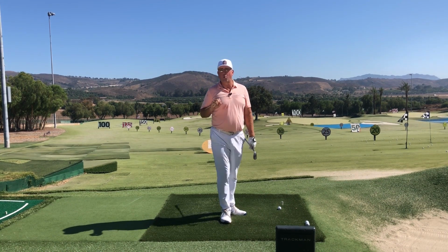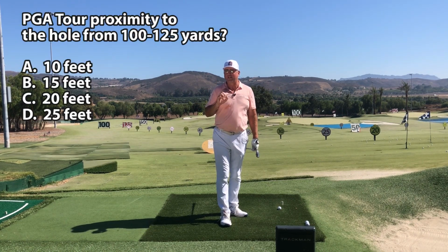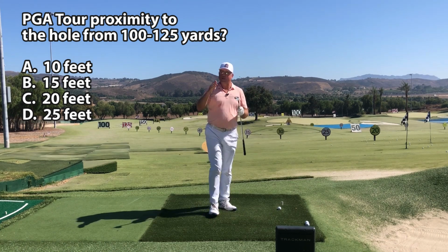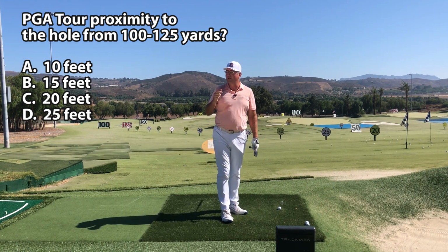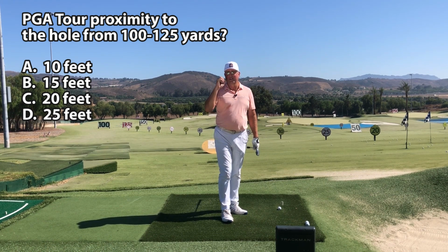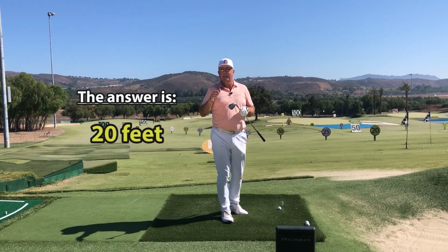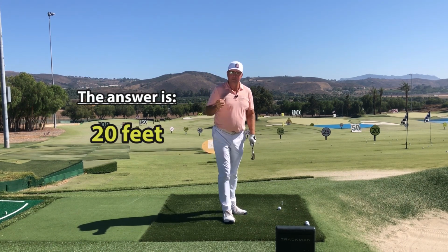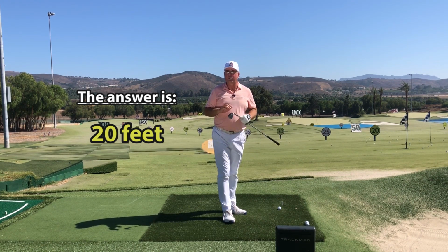All right, let's move on to 100 to 125 yards. What do you think the average proximity is? Do you think the average is 10 feet, 15 feet, 20 feet, or 25 feet? All right, raise your hand if you got it right. The answer is 20 feet. Average guy on the PGA Tour hits the ball approximately 20 feet from 100 to 125 yards.